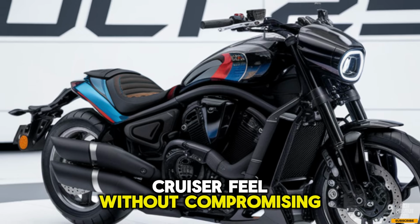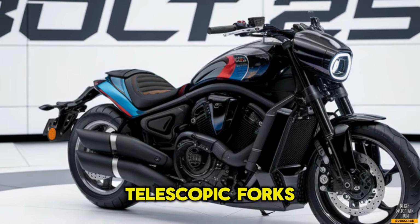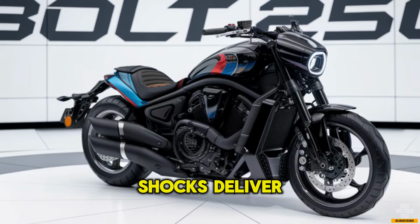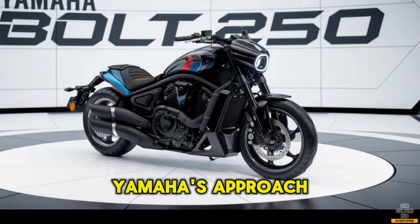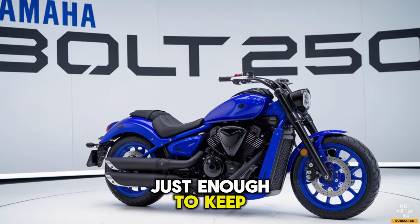Up front, you've got 41 mm telescopic forks that soak up bumps with commendable poise, while the rear twin shocks deliver a firm yet comfortable ride. You can still feel the road, but it's never harsh. Yamaha's approach here is all about balance, not too soft, not too stiff, just enough to keep you connected without being punishing.